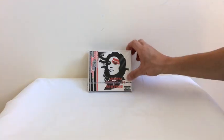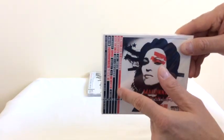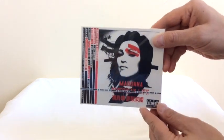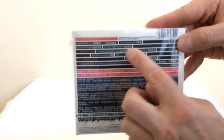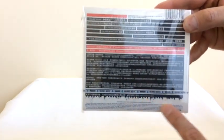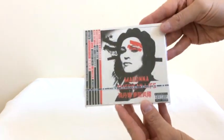Moving on to the Taiwanese edition, this has a special outer slipcase with Taiwanese writing and a special obi. So the outer packaging is what makes this so unique. On the back there's translated information, so track listing and the Taiwanese wording, as well as a spine. These are official items and very collectible.